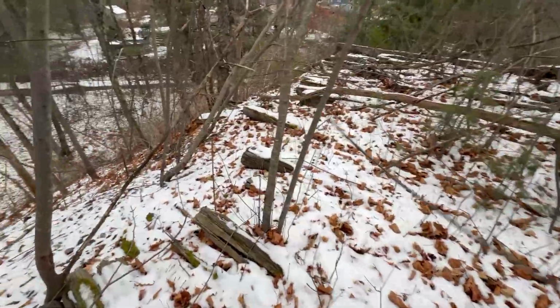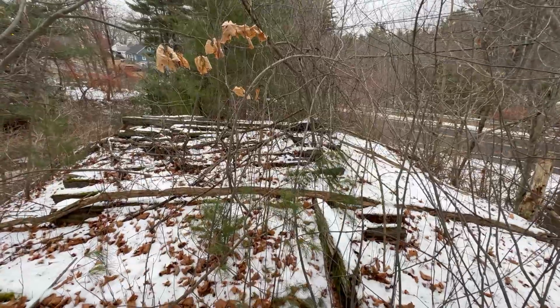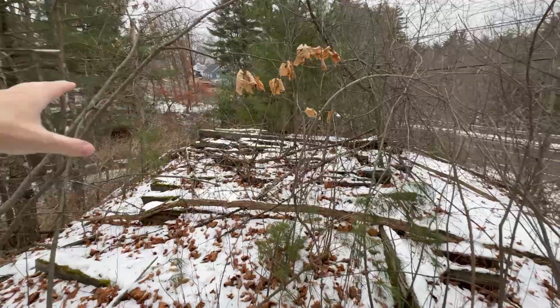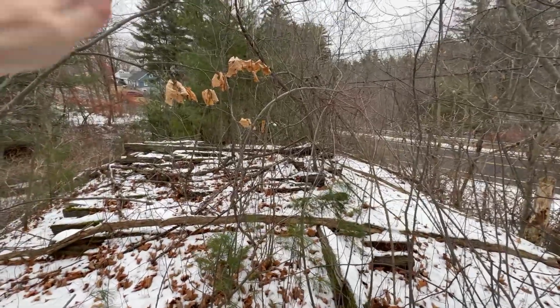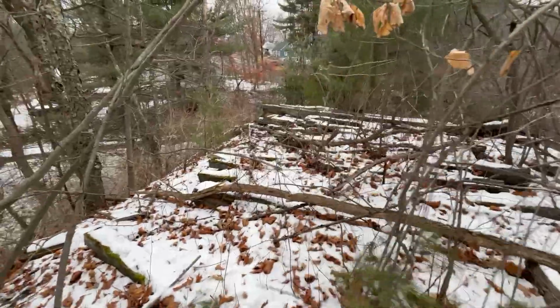Let's take a look over here. It's pretty rare to see that. I haven't seen this before. Sometimes I'll see railroad ties just scattered. Sometimes every so often I'll see them stacked, almost kind of neatly. This is the first time I've actually seen them just thrown down as they were originally laying.